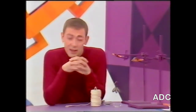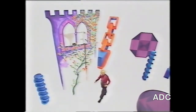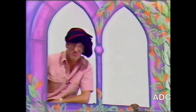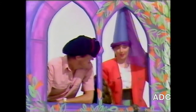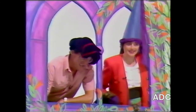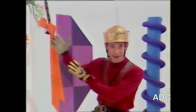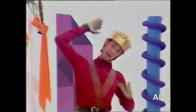Join me for a serious scientific experiment in Fairy Tale Land. And in Fairy Tale Land, we find the wicked warlock, played by Fred, holding the beautiful Rapunzel captive in his tower. Oh, my prince, my prince. And it's the job of the handsome prince, played by me, to climb up Rapunzel's hair and save her. Now, I'm taking no chances. I have my safety crown on, and I'm actually on a wire.